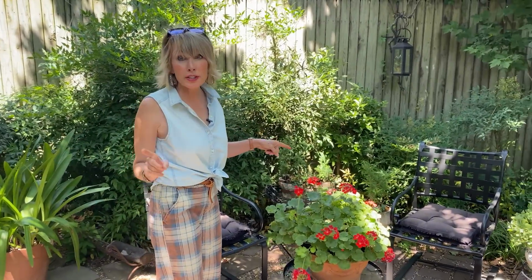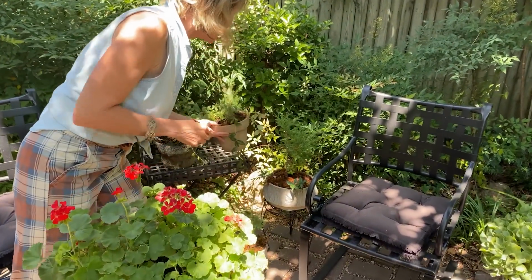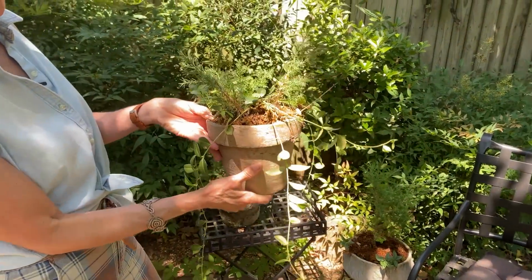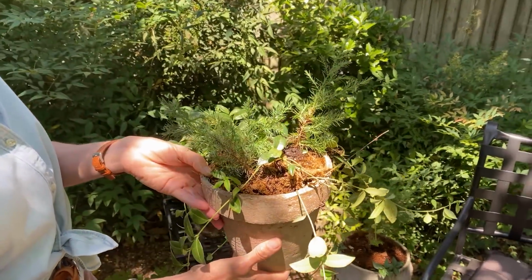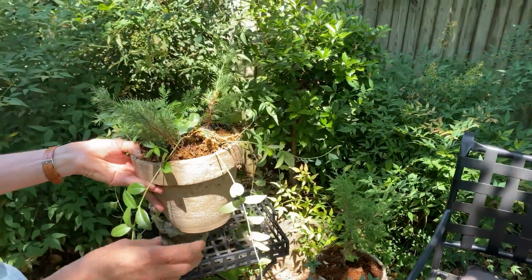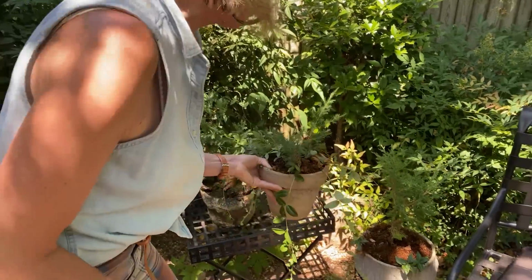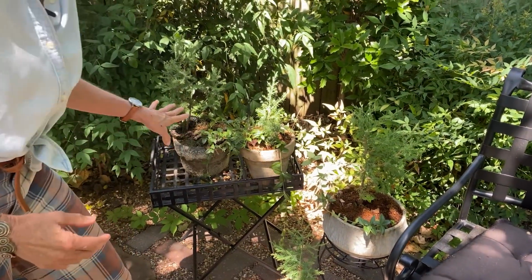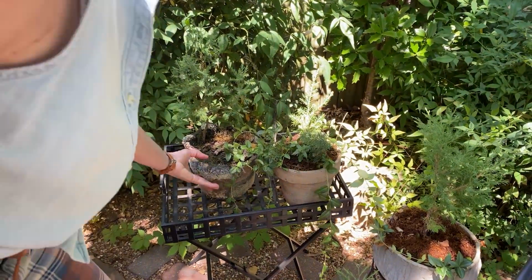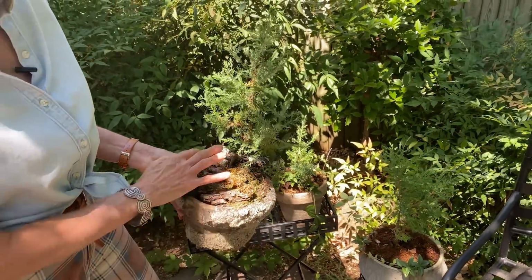The light isn't even. Now what would have looked also precious, especially in the wintertime, on that little bistro set, would have been my charming little collection of these Blue Point junipers that I potted up in anticipation of winter. When I dig them up, if they have some ground cover that's been growing around them, I just dig that up too because I love the way it looks cascading over the sides. And then I've got all of these mulched accordingly. I think they're just so sweet, this one especially, with all of that mossy bark.